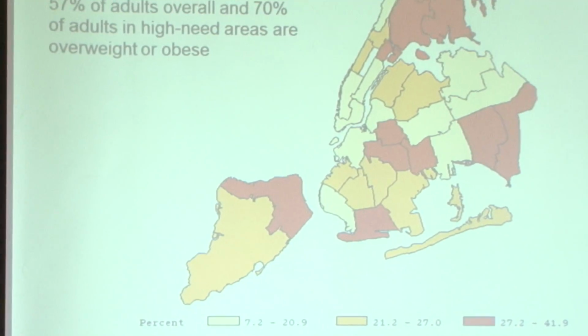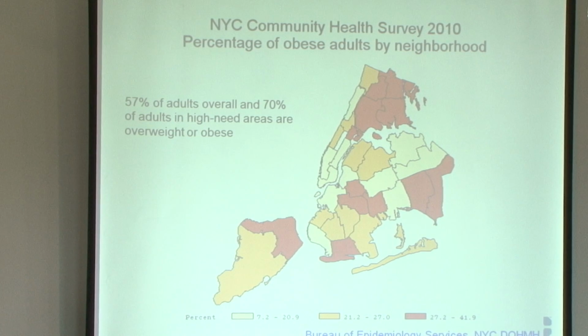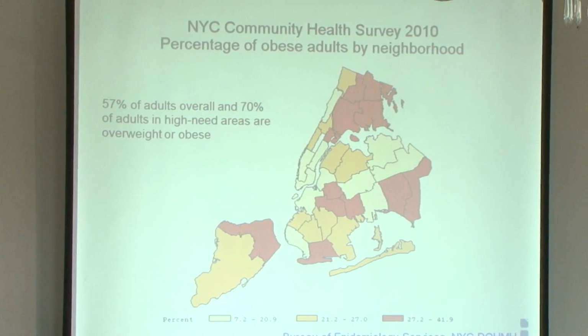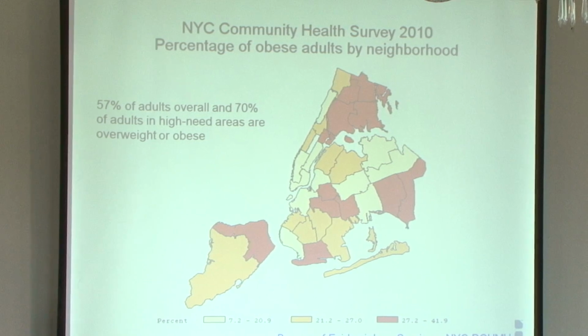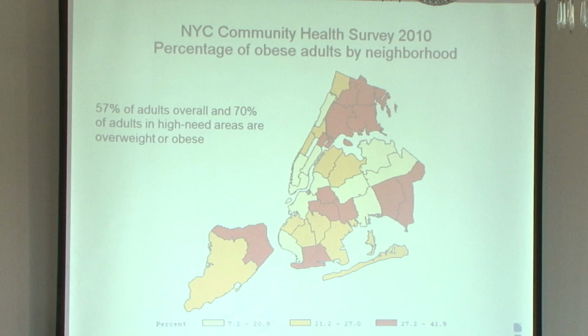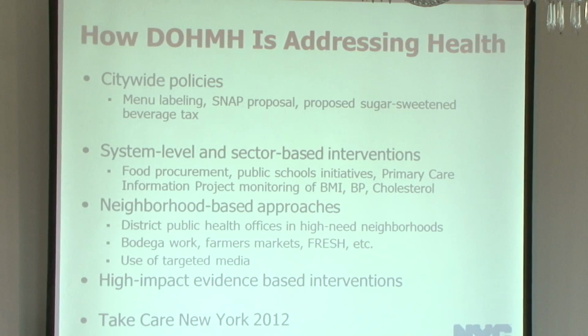And I'm just going to show one map on the health condition that we're talking about today, and that's obesity. I just wanted to point out that you can see that the areas that are red are pretty much consistent with those high-need areas. So the highest level of obesity, which sometimes goes up to 42%, is in those same neighborhoods. When you look at obesity and overweight together, you can see in those neighborhoods about 70% of the population can be obese. And that's where you're going to find a lot of the SNAP residents, a lot of poverty, and your Black and Latino populations typically.